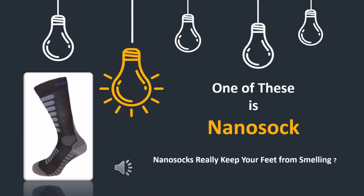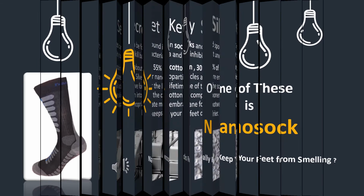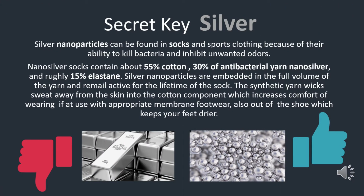One of these is nanosock. Nanosocks really keep your feet from smelling. The secret key is silver. Silver nanoparticles can be found in socks and support clothing because of their ability to kill bacteria and inhibit unwanted odors.